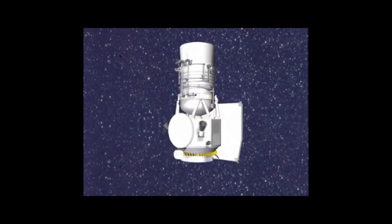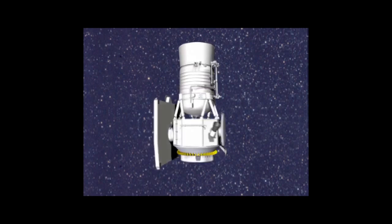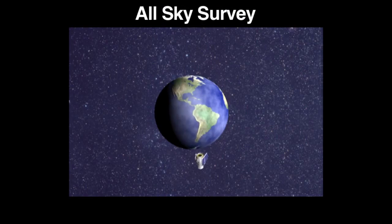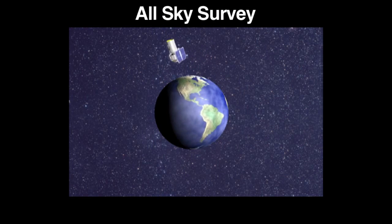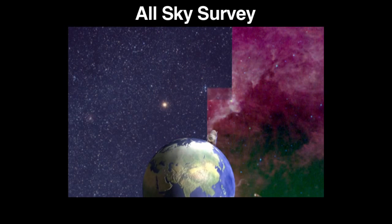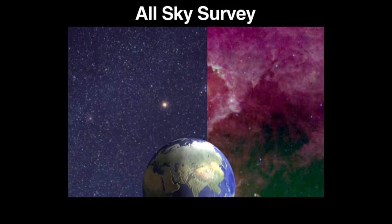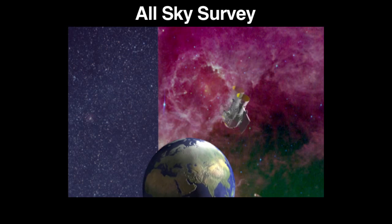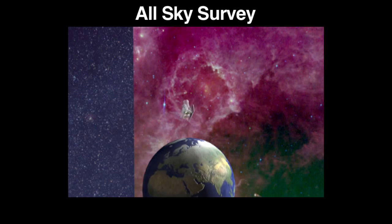WISE consists of a fairly modest-sized telescope, about 40 centimeters in diameter, that would sort of fit under your arm. WISE is going to survey the entire sky in 4 infrared wavelengths over 6 months. All-sky surveys are one of the basic tools that astronomers use to find interesting and unusual objects. It's sort of like the GPS of astronomy.